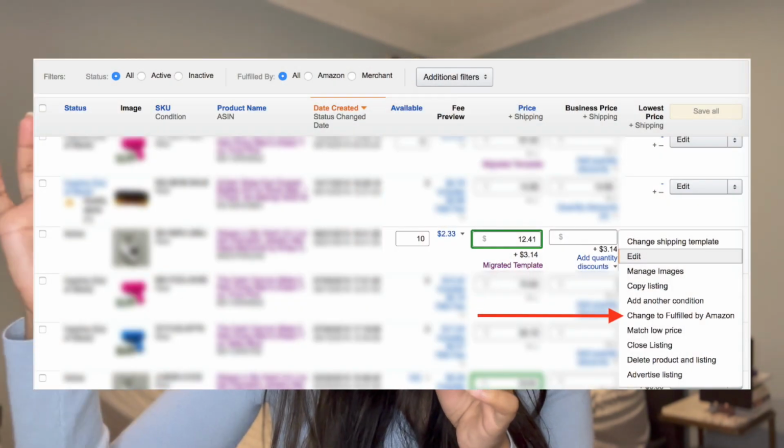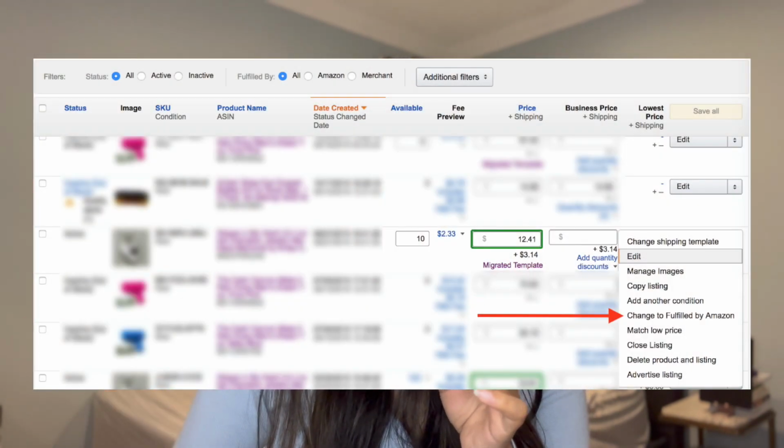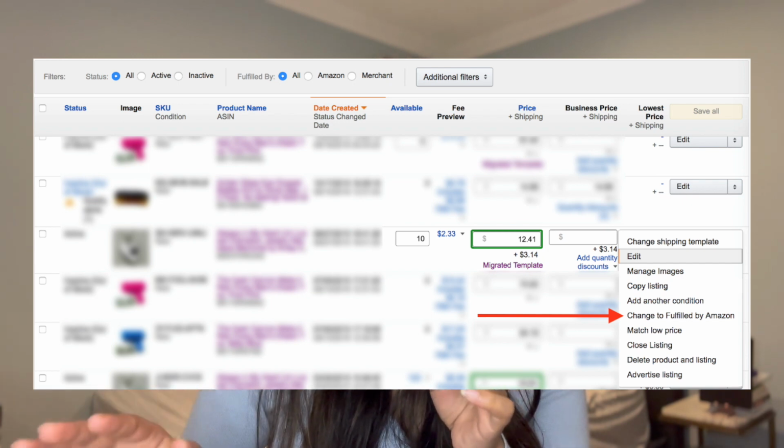If you already have products within your Seller Central but they're Merchant Fulfilled, it's really easy. Just go to Inventory, and then there'll be a little arrow selection in which you can update that product to FBA. It's really simple, and you can go ahead and change that to the FBA fulfillment method rather than fulfilled by merchant.